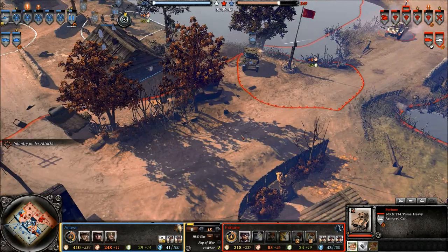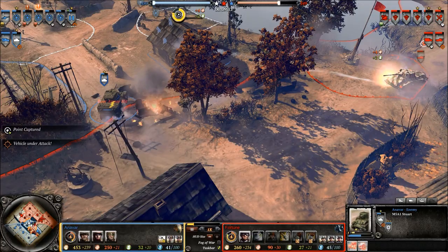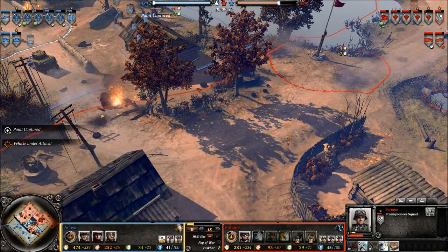There you go, 50 mm gun. Oh, shoots and misses. Got him in lights. Misses again. What are you, Italian? Anyway, Stuart there taking a hit from the Puma. Northern point, that means secure by force, because we've got a bit of harassment down south as well from the storm near it. Good job here.